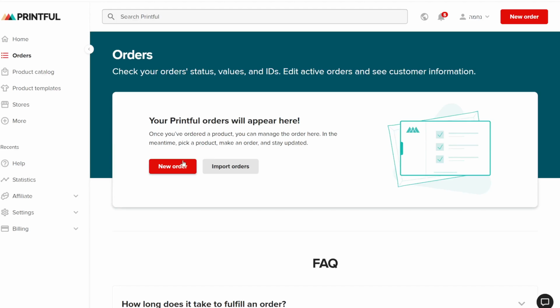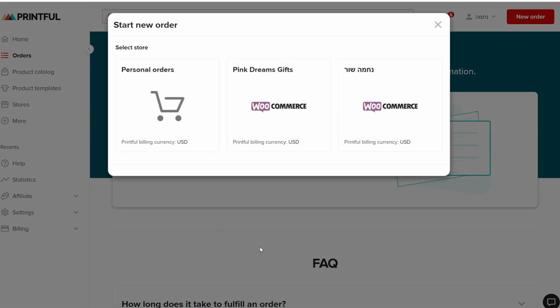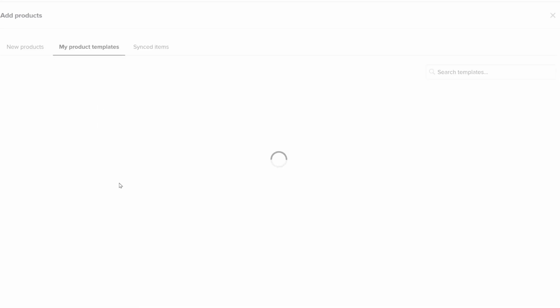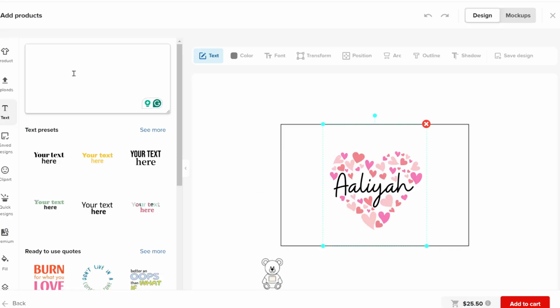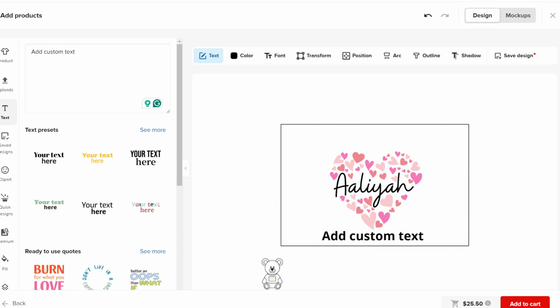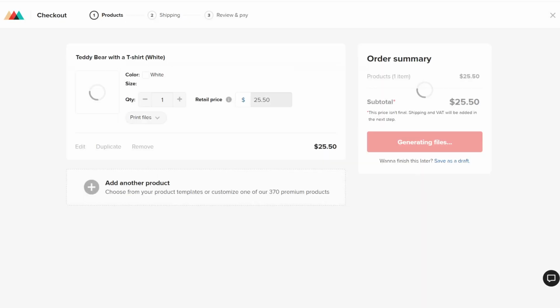To customize products on Printful, you need to manually upload or edit the product and create the order yourself. It's not automatic. They have some order tutorials showing how to do this on Etsy, but not for WooCommerce. Unlike Printify, which allows you to add text or image options for customers to customize the product to their taste, Printful doesn't offer this functionality directly for WooCommerce.